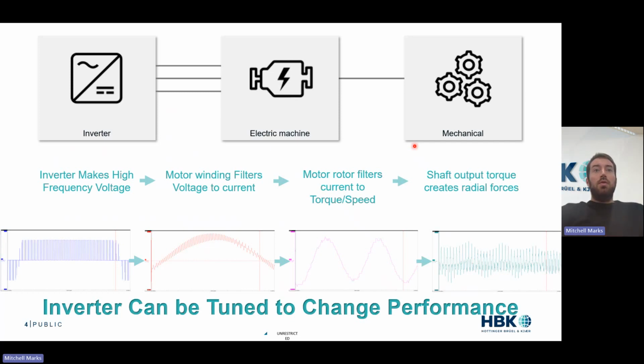So as many of you may know, this electric powertrain has three main components. We have the inverter, which supplies a high frequency voltage. This is in the 10 to 20 kilohertz range. This feeds the electric motor, which acts as a filter to filter that high frequency voltage down to a current with a fundamental. So we have this high frequency, 10 to 20 kilohertz. We have this fundamental frequency that's driving speed. This is maybe 0 to 1 kilohertz. And then this results in a torque and eventual output at rotational frequency.